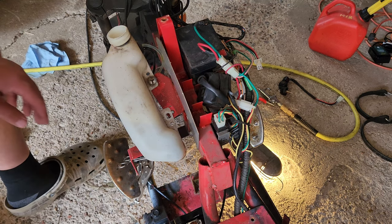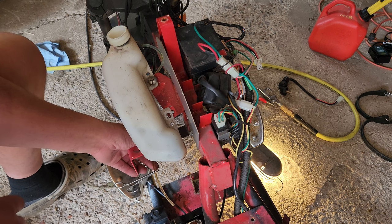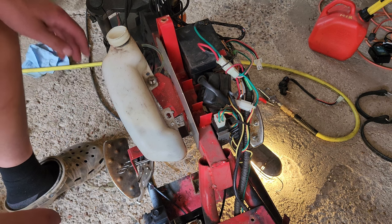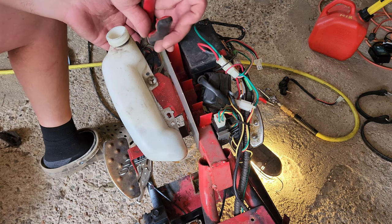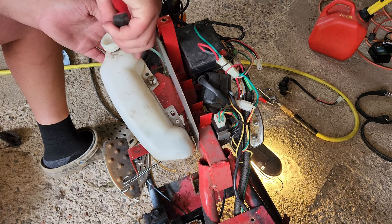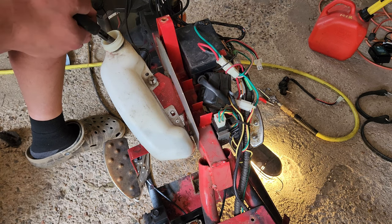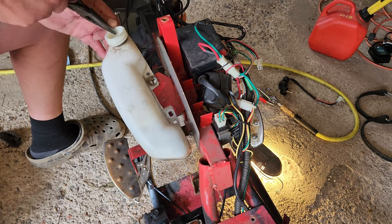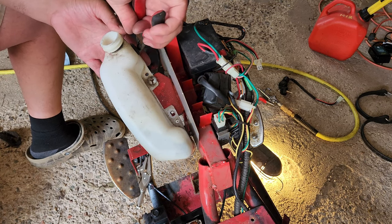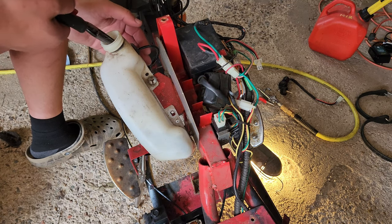So the return line is about the right size, because the barb on the carburetor is fairly small. The supply line, on the other hand, looks like it needs to be significantly larger. We'll go ahead and just pull this right out of the grommet. Easy. Now the second one, we're gonna have to pull out the top because it has a weighted filter on it. So let's pull the line out this way first, find our way to the filter, which looks pretty good, to be honest.